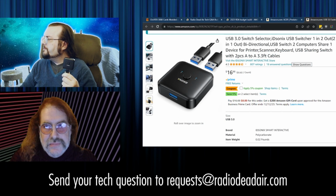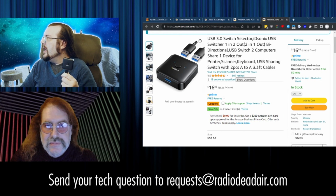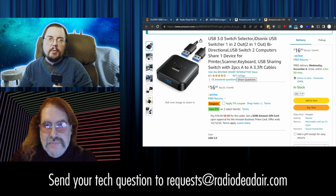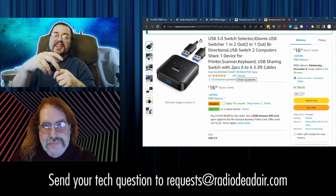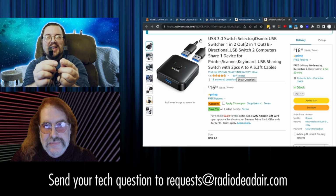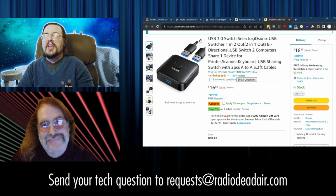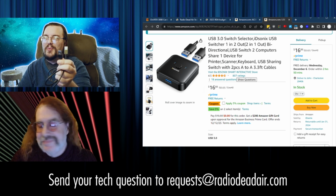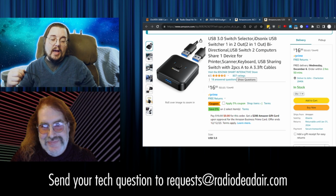Now, what this device is supposed to be for is plugging in two or more devices to the same computer. And it has the forbidden connector on it, which I love. USB A to A, the forbidden connector. Don't ever use this in any other circumstance. This is the bad one. You can damage equipment, because you can cause a short.